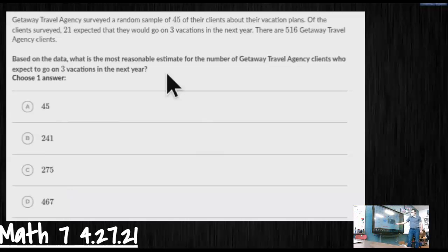All right. Okay, so what is the 21? The 21 are people who expect to go on duty. Yeah, the 3 is a distractor. That's not a number we care about. It's just the thing we want, right? It's telling us what is favorable. So that 21, that is what you want, quote unquote.